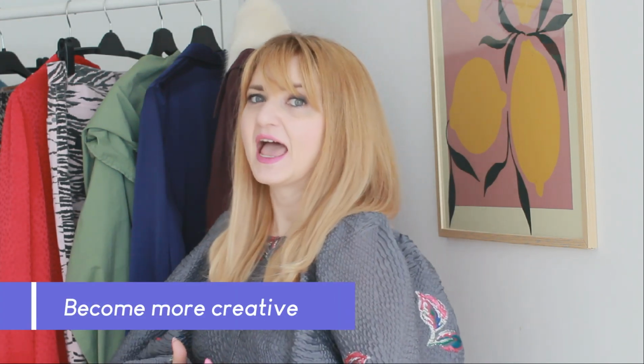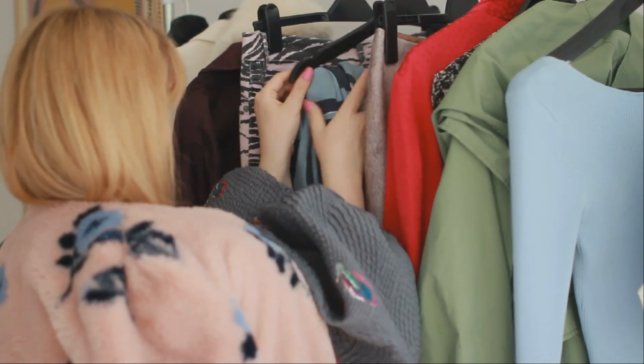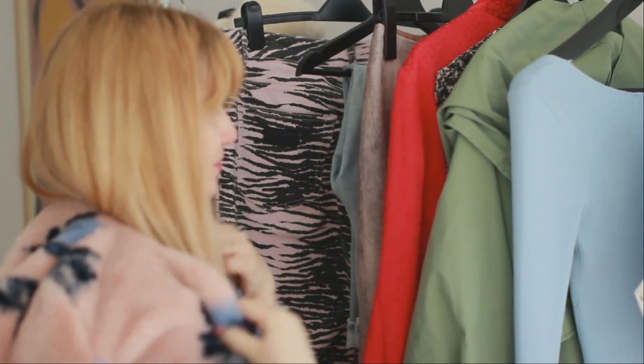Then it also made me more creative, in the sense that I get to play with the garments I already own and have in my wardrobe, and I get the same amount of joy, maybe even more, when I discover a new outfit in my wardrobe than when I go to purchase a new item. And this will happen to you too, I promise.